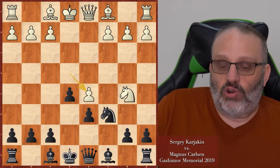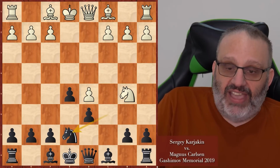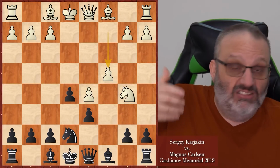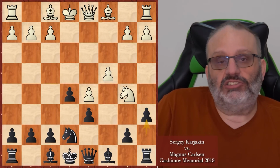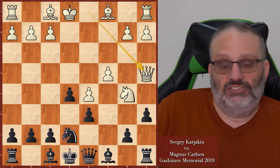And I have a funny story. My brother used to play this with black a lot. And in this position, my brother was like 2000, and he was playing a 2300 player. The 2300 player blundered here, played a6. That's a known blunder. Queen a4 is winning for white.